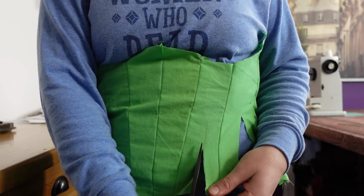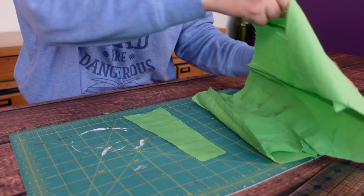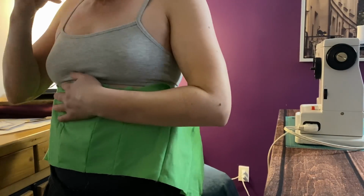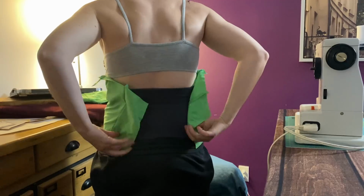I tried making a temporary fix by cutting some slits in the front panels and pinning in some triangles of extra fabric. Then I tried it back on. Yes, hello, this is potato footage from quite late that evening, but it became clear pretty quickly that while I was on the right track, it was still far too small.